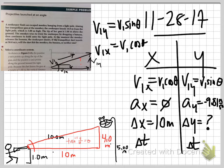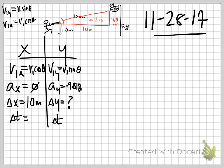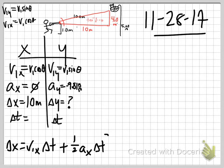Launched projectiles. Same equations we used with horizontal launches, though we have some differences. Obviously, VIX's are no longer going to cancel out, but A sub x's still are. So what if we create an expression on the x-axis from what we have? And I'm probably at this point going to delete this, get rid of this, and move a few things around here. Do you have an equation that will tie together VIX, delta x, and delta t? Yes, delta x equals VIX delta t plus 1/2 a sub x delta t squared.